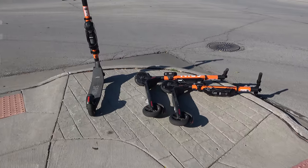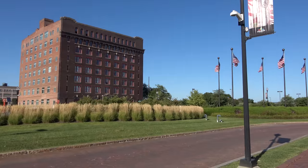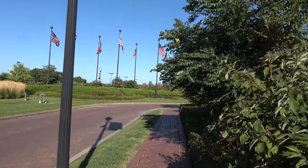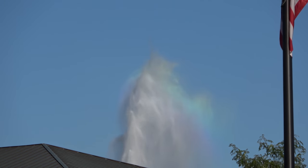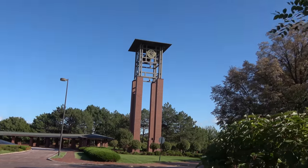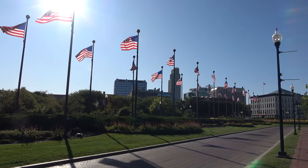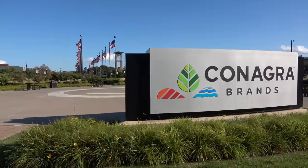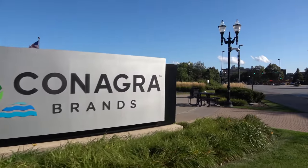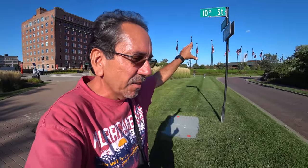And here they have the scooters too. It's called the Heartland of America Park. There's that fountain I was talking about. It's a rainbow. I don't think this is the Heartland of America Park. I think I inadvertently walked into the Conagra Brands headquarters. Former headquarters, actually. I hear they recently moved to Chicago. Well, I tried to get to that park that has the water fountain, and I accidentally went into the Conagra headquarters, and then all the streets seem to be closed, so maybe I'll go in the car later.